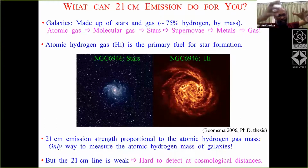This gas cools and settles into a disk and forms atomic hydrogen. This disk further cools, usually via metal line radiation, and forms molecular gas. The molecular gas then self-gravitates, collapses, and forms stars. The stars live happy lives, sometimes with astronomers on nearby planets. At some point, the more massive ones go boom and produce supernovae. These supernovae chuck metals into the interstellar medium, and the metals mix with the atomic gas and cause further cooling. This cooling causes gas to become colder, which causes the formation of molecular gas, which again leads to stars, supernovae, metals, and gas, in this beautiful cycle.